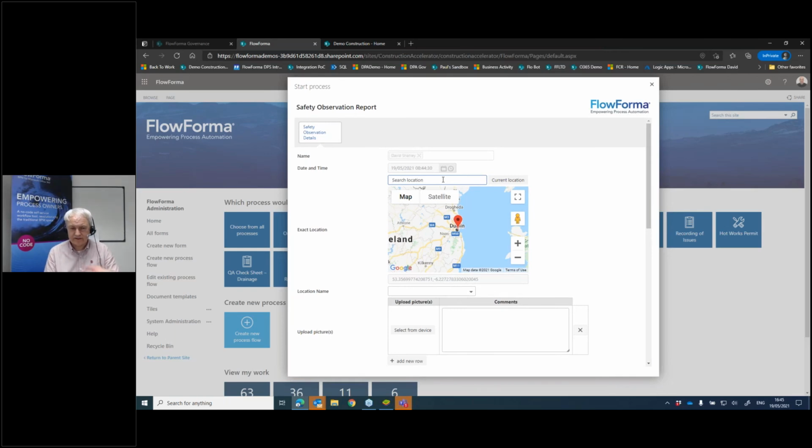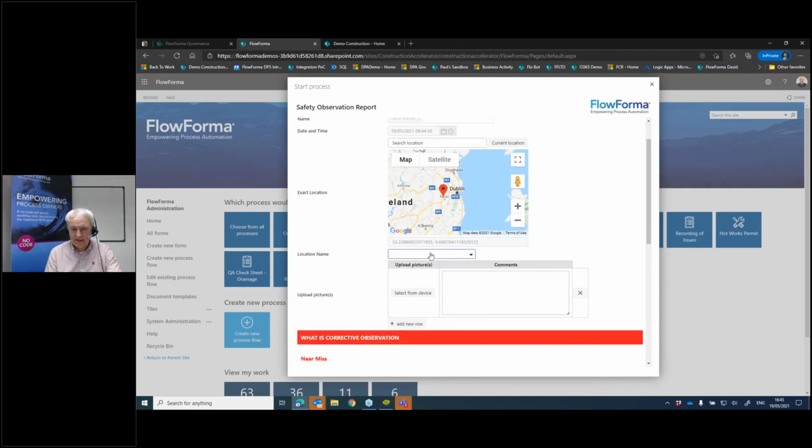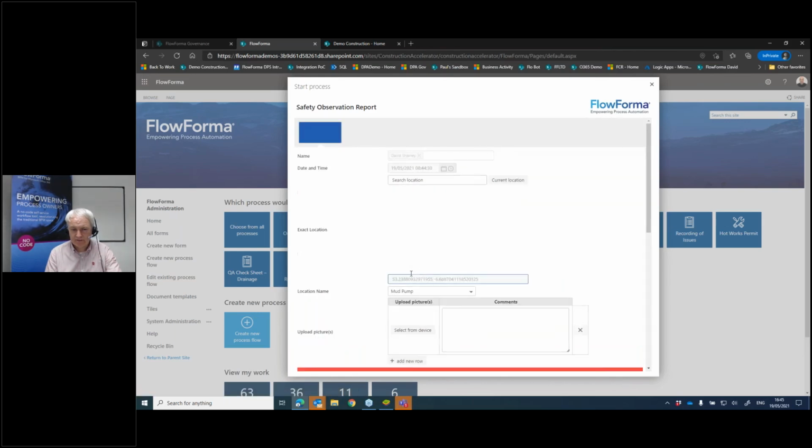So I can look up London, for example, and it will shift to London. You can also move the pointer and so on to indicate another location. So it's basically using the Google Map service here to allow you to record a map inside the form. Then I can pick a location name. So in this case, I'm going for a mud pump.